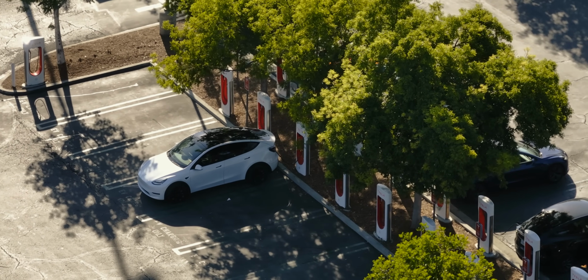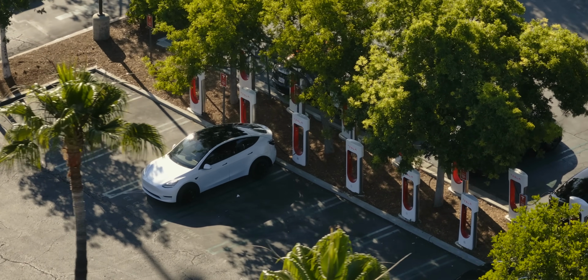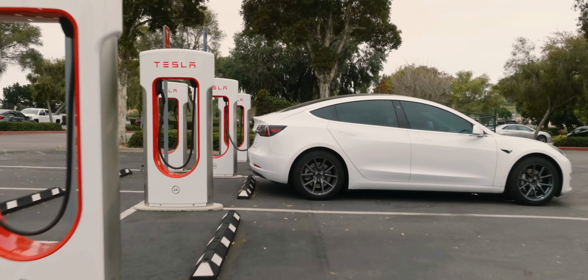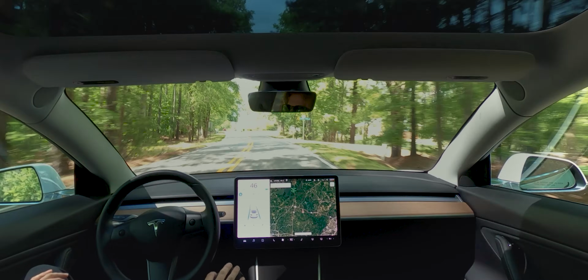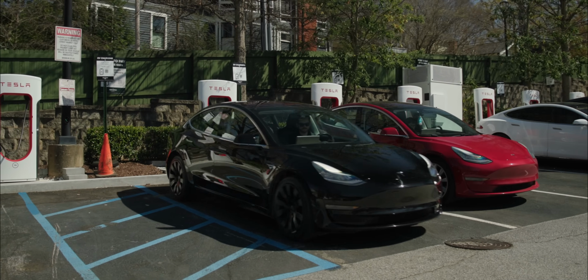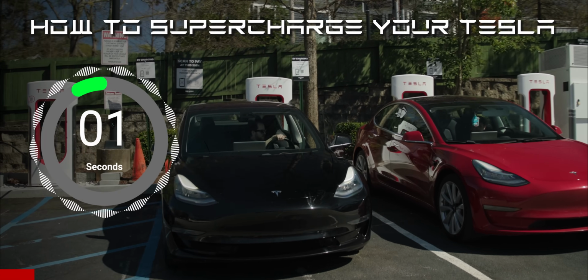Undeniably, one of Tesla's biggest contributions to the world besides their cars is their supercharging network. The first supercharger came online just over 12 years ago, and now in 2024, there are thousands of superchargers scattered along various routes that you may take across the US and now globally. So if you're worried about stopping to charge being kind of a hassle compared to stopping for gas, don't be. Here is a quick tutorial for how to supercharge your Tesla.